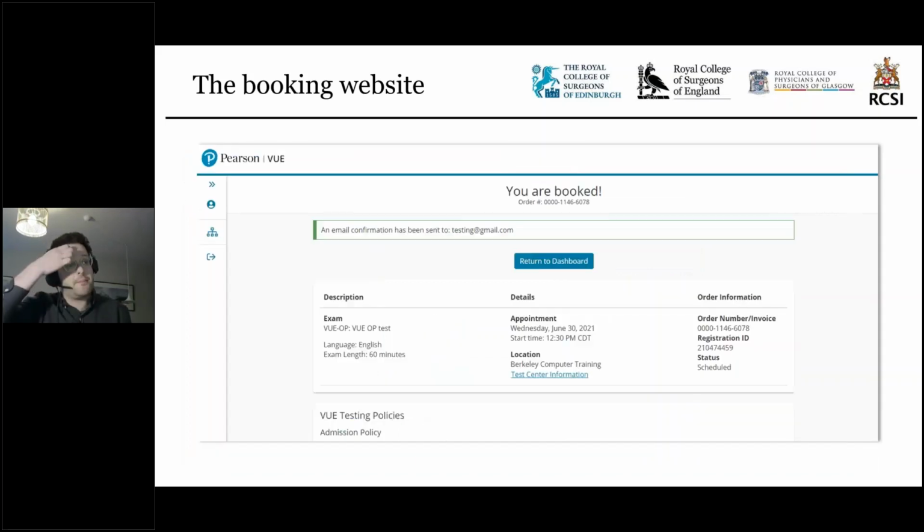And once you have then booked that, it will tell you exactly where you will be sitting. It will tell you what time you need to turn up for the examination, and the start times will depend slightly on your individual location around the world. And it will say that you have been given an email confirmation. So make sure you either take a screenshot of that or confirm that you've definitely got the email before closing that down.